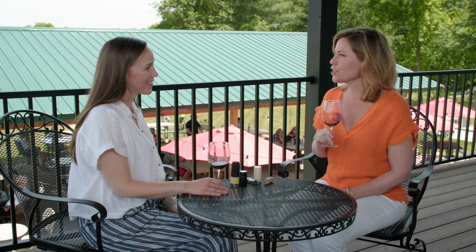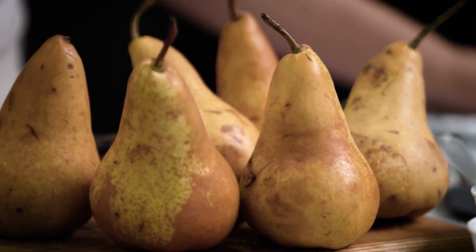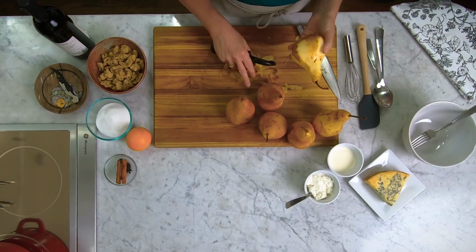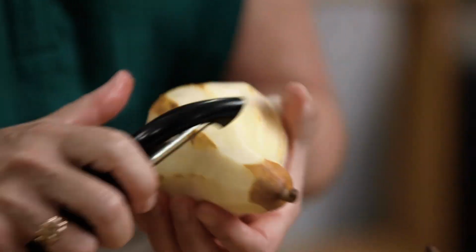Wine, of course, is not just for drinking, so let's head back to my kitchen and I'm going to show you how to make red wine poached pears. Poached pears look so elegant on a plate. It's a very fun way to cook with wine. So all I have are 6 pears, and I'm going to peel them using this vegetable peeler from just below the stem all the way down.